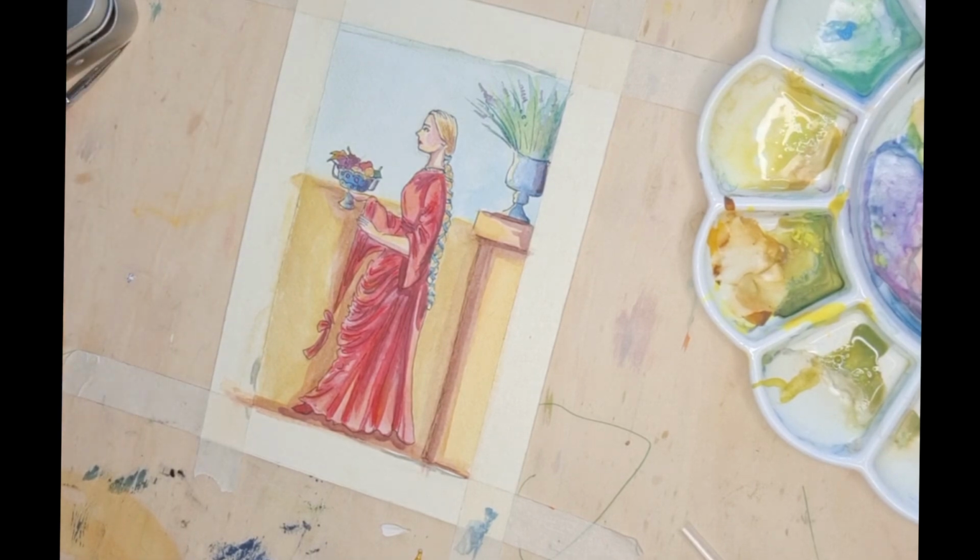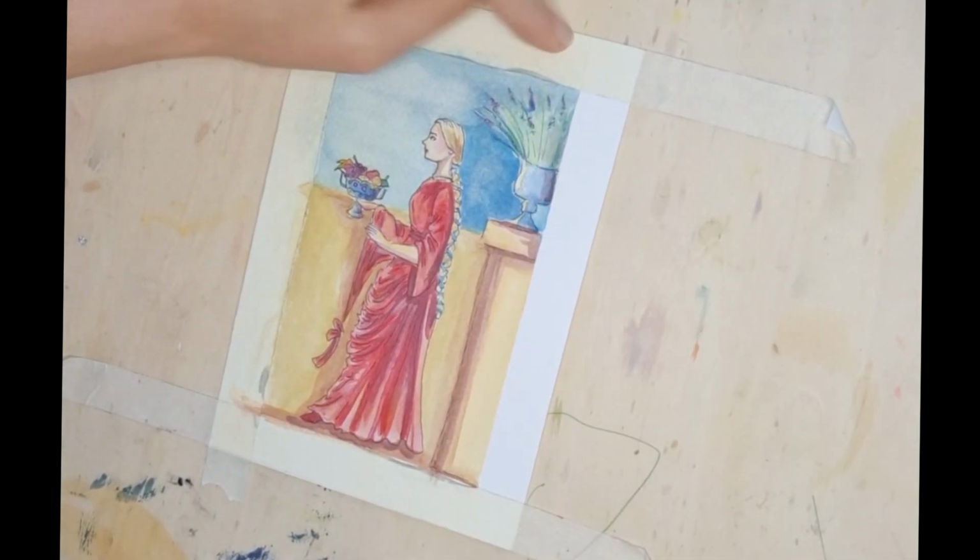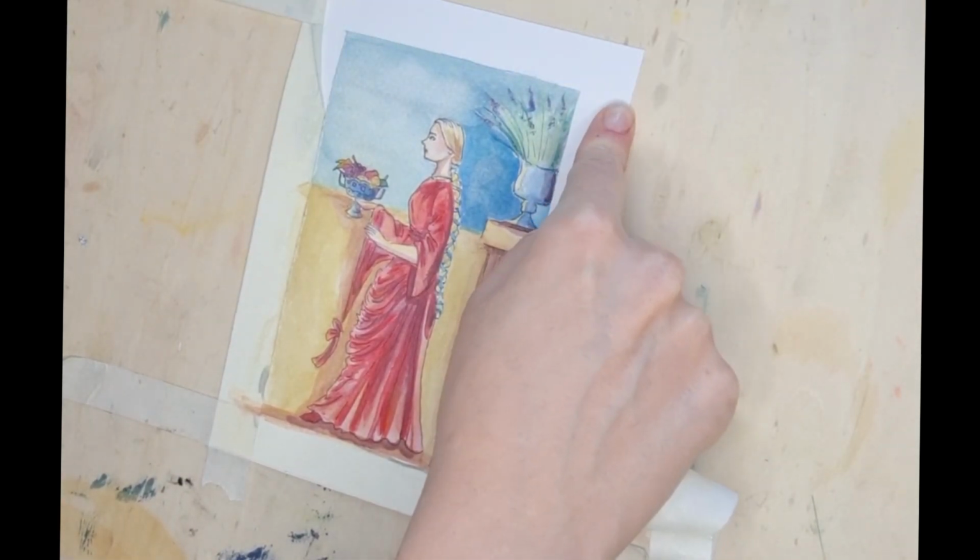All right, looks good. Okay, and I think we're all finished with this. Let's hope it didn't bleed too badly. No, it looks really good.